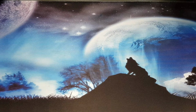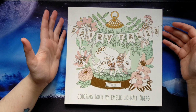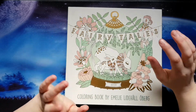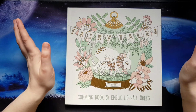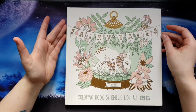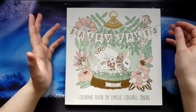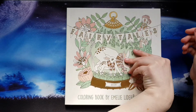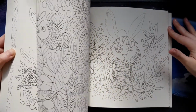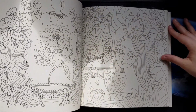The next one I got was this one, which is Fairy Tales by Emily Lyderhall Oberg. I hope I said that right, but by now most of you should know I can't pronounce names. But yeah, so I got this one. I've known this book's been out for quite some time, and I've looked at it so many times, but for me the art style always scared me a little bit. But then recently I've seen some people do the most amazing colorings, and I was like, oh, I'd love to give that a go. I wonder if I've got the confidence to do it.